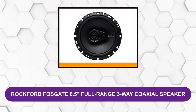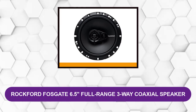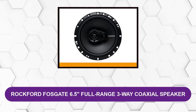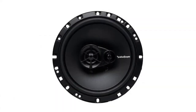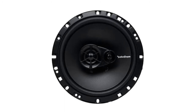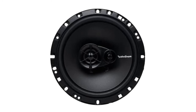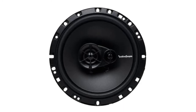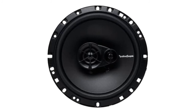At number 2. Rockford Fosgate 6.5 inches full range 3-way coaxial speaker. With a mounting depth of 2.15 and excellent range, the Rockford Fosgate R165x3 has earned its name as one of the top-rated 6.5 car speakers. This 6.5 car speaker has excellent sound clarity combined with an exceptional audio range.